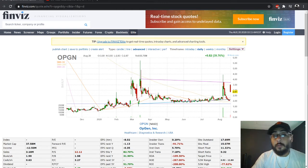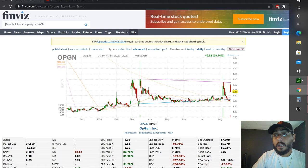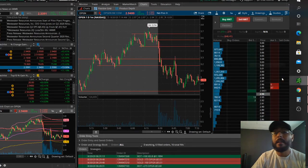Market cap is 37.8 million, which fits my criteria. Float is 15.07 million, which again fits my criteria. I like float under 20 million, and I like my market cap under 50 million. So those two met my criteria. The history of the chart shows that once it gaps off a recent run and drop, it can run again. So that made me say, okay, OPGN. And also OPGN was also the leading percent gainer pre-market.